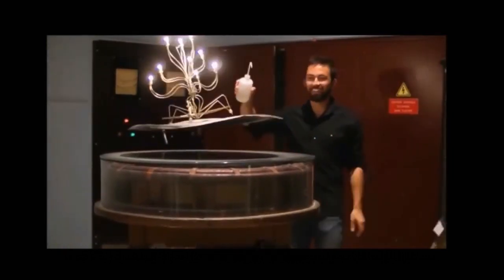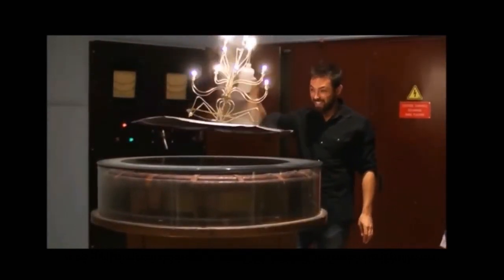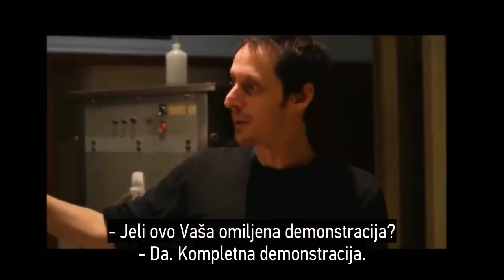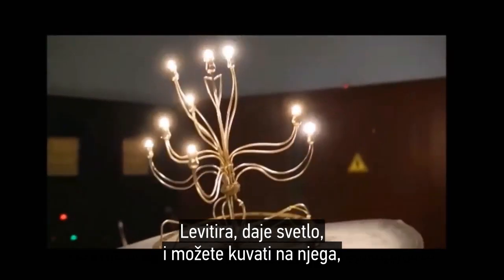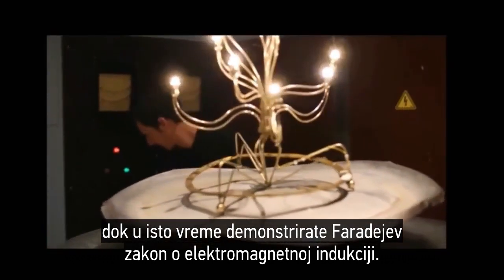Thank you. Yeah, to see the toaster. Check out how hot this plate is. Oh, that is nuts. Is this your favorite demo? It's like a flying barbecue or something. Tell me this is not the best dinner table centerpiece. It levitates, it gives you light, and you can cook on it. And all the while, you're demonstrating Faraday's law of electromagnetic induction.